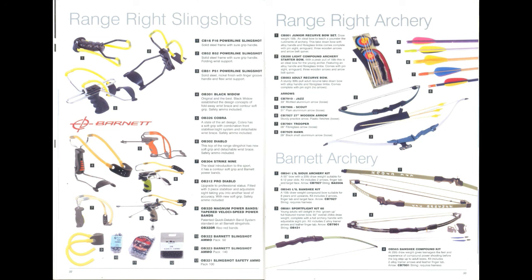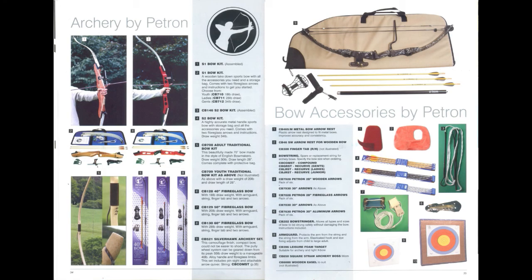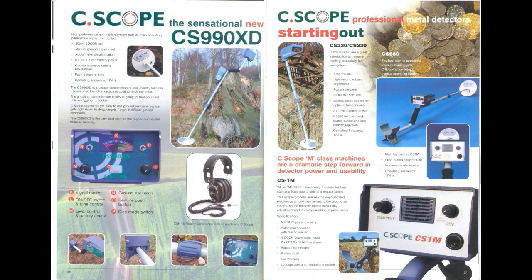Never bought any archery stuff from there. Wasn't really into bows at the time. More archery on the next page, Patron stuff, and then the next page still archery accessories. Next page is metal detecting stuff. Never interested in that, although there's nothing wrong with it.